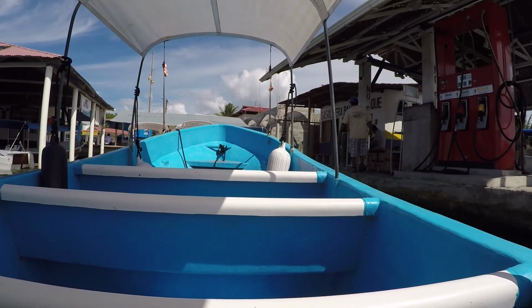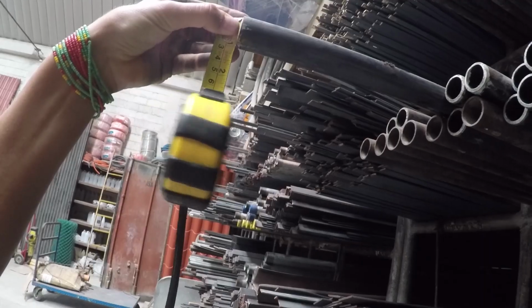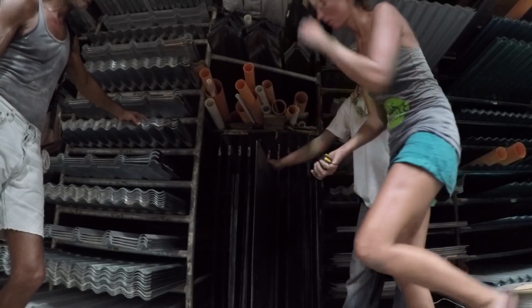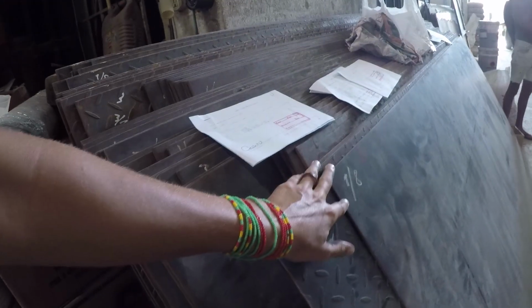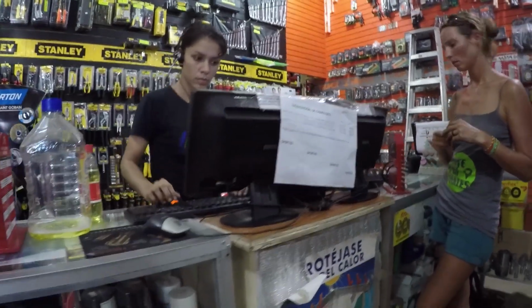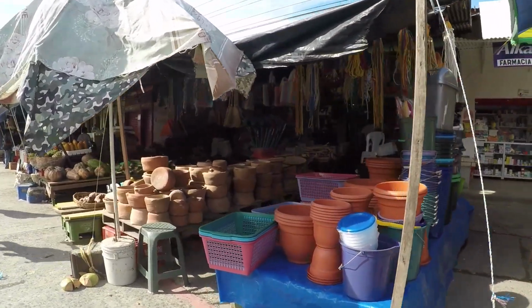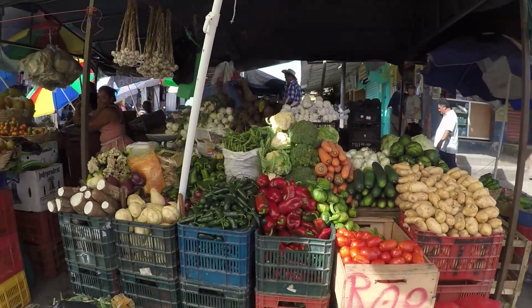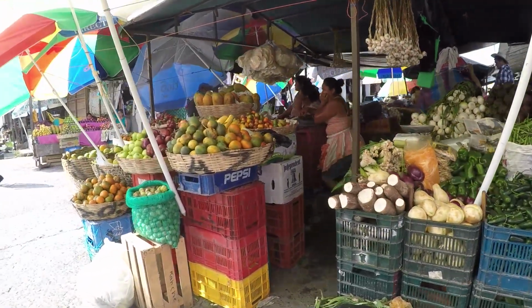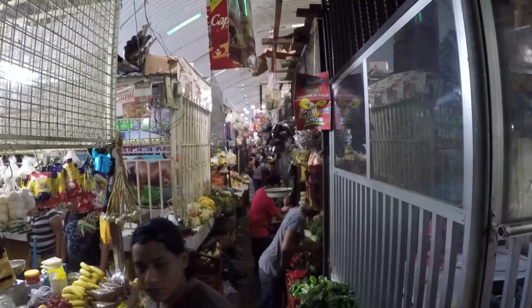In Puerto Barrios, we found some steel and some steel pipes and some other material that we still needed. And then we headed back to the dock where the lancha was going to take us back. And on the way, we checked out a little local market that looked pretty nice.